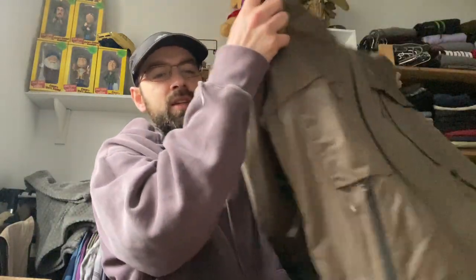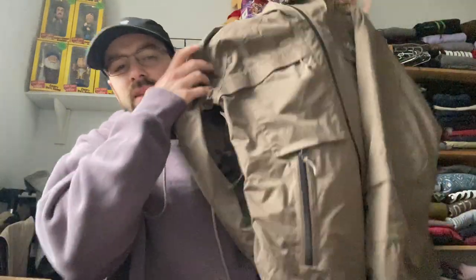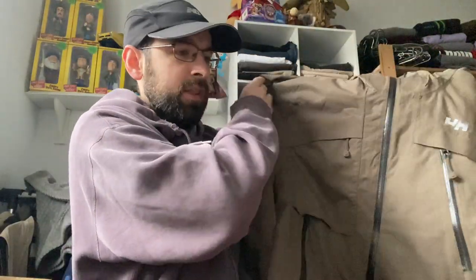Anyway, next one, last sale, is this Helly Hansen jacket. Really nice ski snowboarding jacket, and that was £10 from the car boot about 2 weeks ago. That sold for £50 to someone in South Korea, which is pretty crazy. I don't know how much they paid for the postage. It doesn't always tell you. But yeah, £50 for that. So nice profit out of that one.